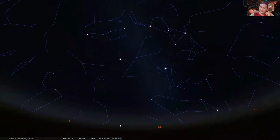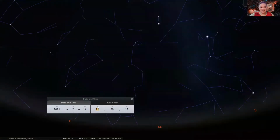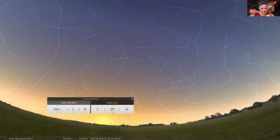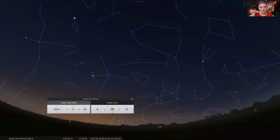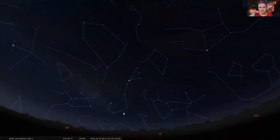All right, so let's look at if you wanted to stay up late with your sweetheart up until the morning, let's look at what the sky looks like early in the morning of Valentine's Day. So early in the morning, before the sun rises, you get to see a couple of different constellations. Notably, this one right here and this one right here.